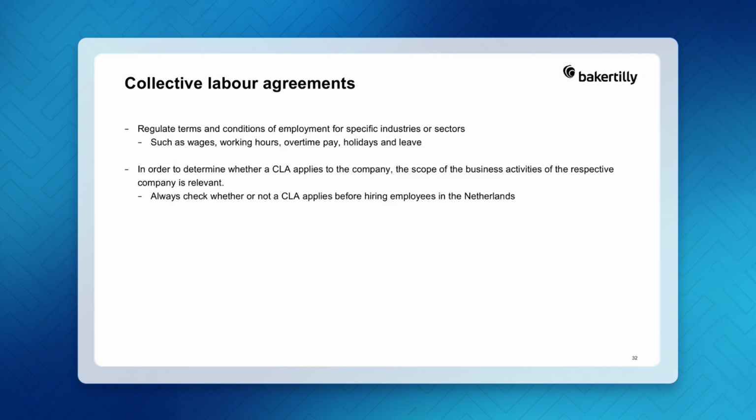If a collective labor agreement or a pension fund is applicable, it depends on the industry or the sector where the company is operating. So if a collective labor agreement is applicable to more than 70% of the Dutch employees, the terms of the collective labor agreement can overrule the terms agreed in the employment contract. So we recommend to always verify this before you are hiring staff.